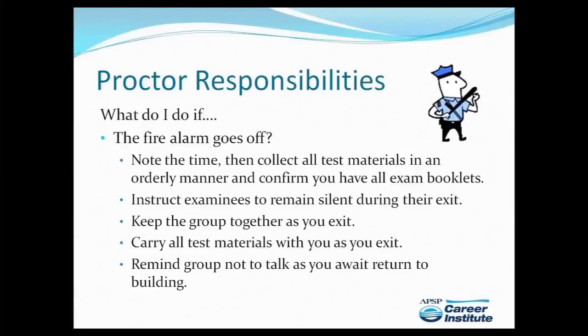for a fire alarm to go off. Should that occur, you should immediately gain control of the situation, requiring the participants to listen closely to your instructions. You don't want everyone leaping up and running out the door. You should quickly instruct them to place their answer sheet and comment sheet inside their test booklet, ensuring that their name is on all items. Then you should collect the materials as they remain in their seats.